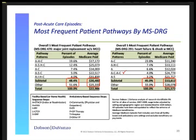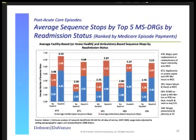Page 21, we look at readmit and no readmit. The only point I'd like to make on this page is that the pathways are much more complex between no readmission and readmission, on the right bar of the pairs. And for 470, 871, which is septicemia, 291, heart failure and shock, 003, which is trach, and 194, which is simple pneumonia, very, very different conditions, all show the same phenomenon: if you have a readmission, it essentially doubles the number of pathway stops and doubles your expenditures.